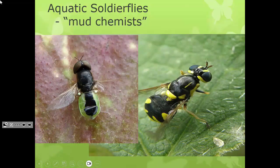I call them mud chemists because the larvae develop in mud, and each species seems to like a different sort of mud chemistry. Certainly calcareous mud, but other sort of chemical balances as well. There's one species I've been looking at in the Yorkshire Dales, which only breeds in tufa. So where you've got water bubbling up, depositing tufa, and then you get the moss, and they breed in the wet tufa under the moss. They're as specific as that, but a very nice group to study.